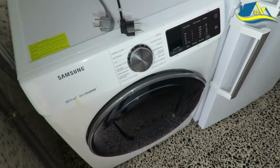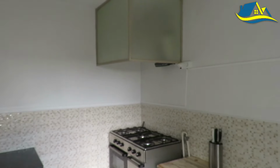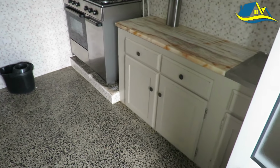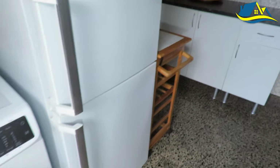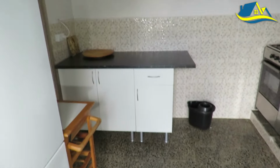Okay, we're now in the kitchen. The property has just been renovated. You can see the five ring gas oven, base units to the right, more modern base units to the left, large fridge freezer and washing machine, and dryer. Washing machine stroke dryer, that is. The property has been decorated recently.